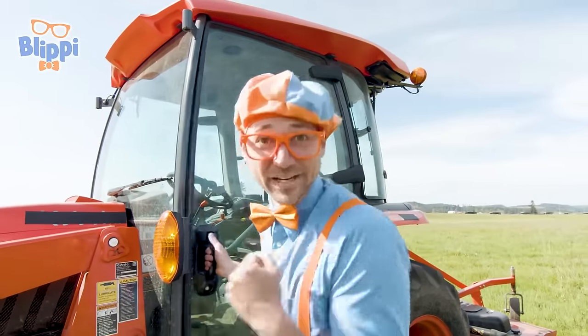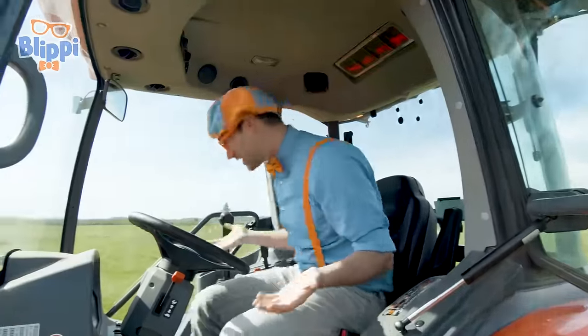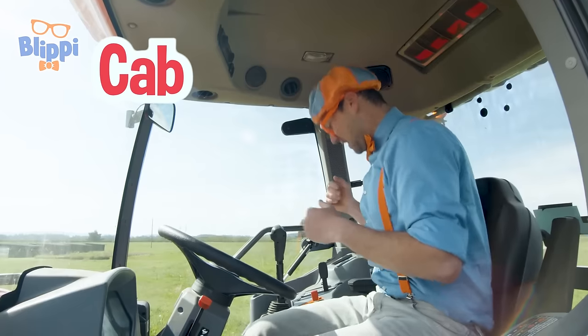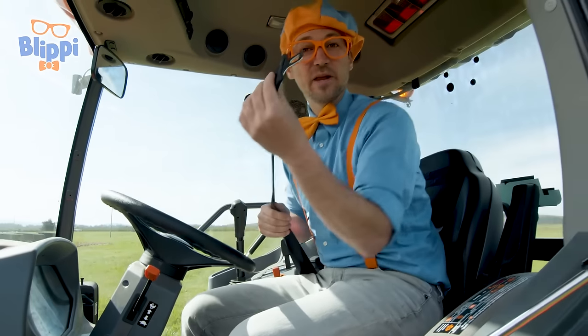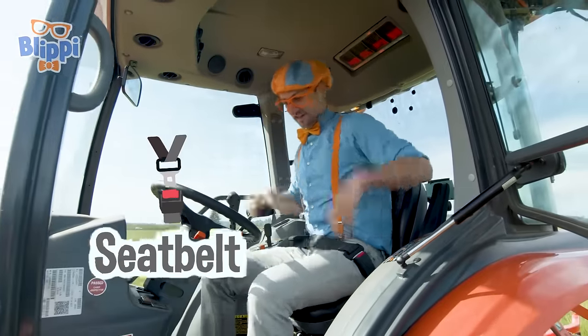Whoa, here we go. Whoa, check this out. Yeah, we're inside the cab of the tractor. Okay, first things first. Yeah, safety first. Yep, that means we have to wear our seatbelt. Perfect. All right, there we go.